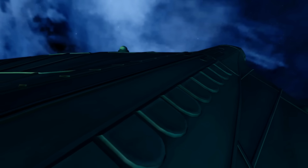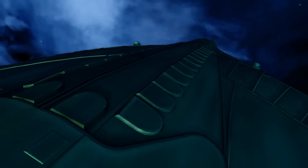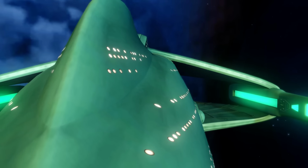The D'Deridex class is the most formidable and effective Romulan warship built for its time. Romulan ships of the past were often smaller than Starfleet ones, although no less dangerous, and a focus on stealth. The D'Deridex class was the result of advances in cloaking technology maintaining the stealthy dynamic of Romulan vessels while creating a bigger, imposing presence, while implementing lessons learned from both Starfleet and the Klingons.